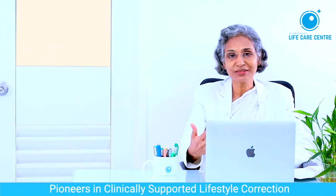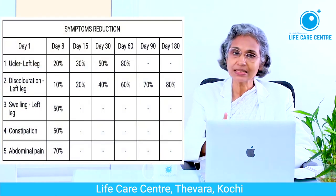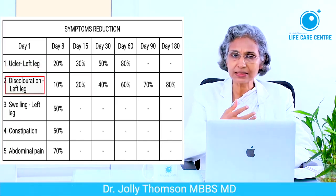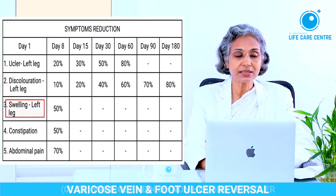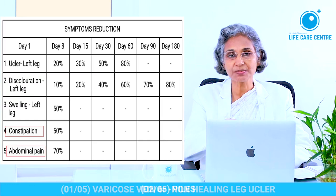Next, when we come to the symptoms for her, or what the discomforts are: basically, the ulcer and the pain are her major concern. Both legs have discoloration and darkening, especially the left leg, with the ulcer and leg edema. And she also has abdominal problems: gas, constipation and piles.